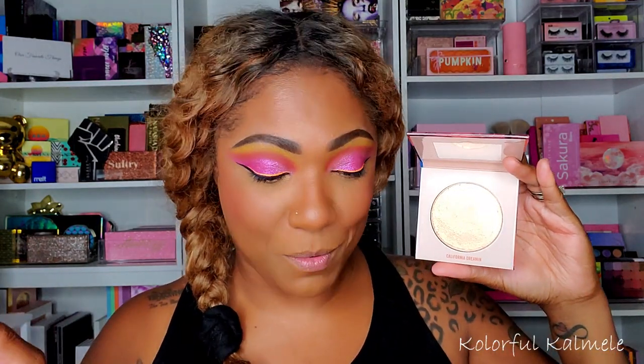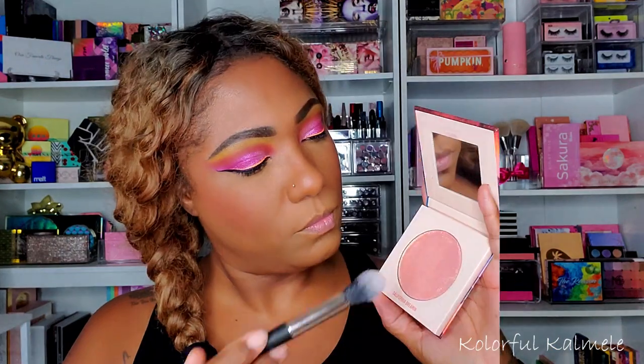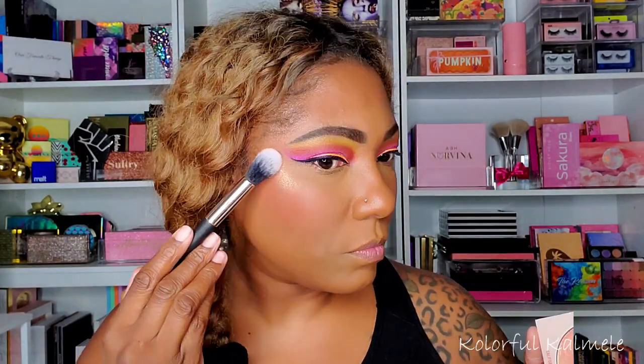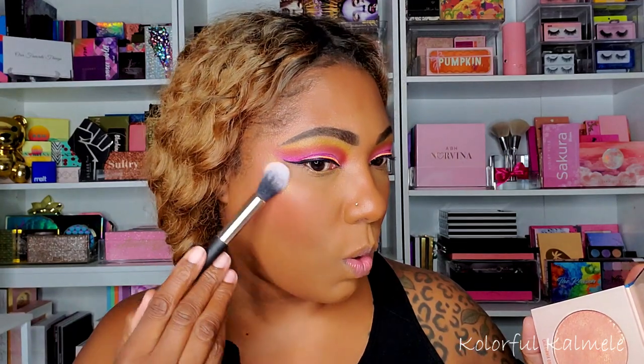Okay, so I decided I wanted to try out this Give Me Glow California Love or California Dreamin' highlighter. I can't resist. I have to try it out, okay? It's powdery. Okay.